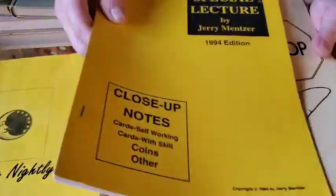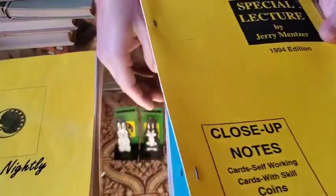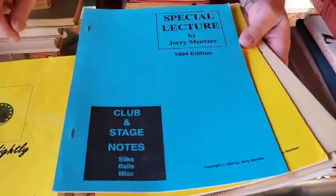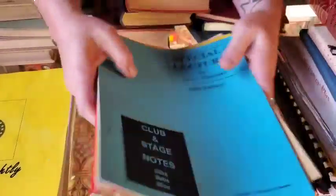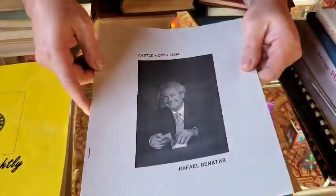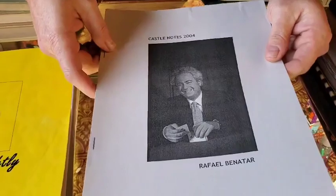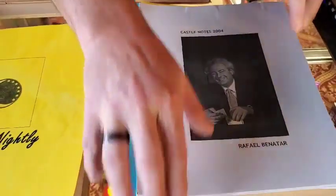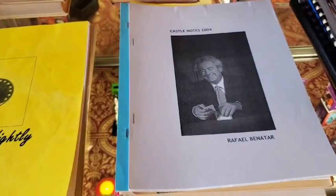Special lectures by Jerry Minster. This is the close-up notes. And then there's another special lecture by Jerry Minster that is the club and stage notes. So be sure to differentiate between those two if you want one. And the last one in the $7.50 pile is Castle Notes 2004 by Raphael Benatar. Again, everything in that pile was $7.50 each. So if you want one, comment down below with the name and the price.